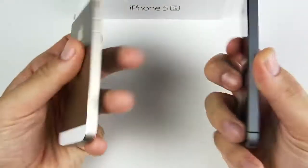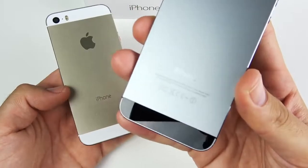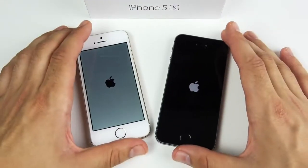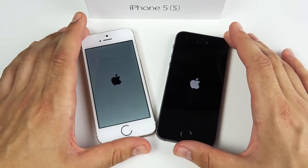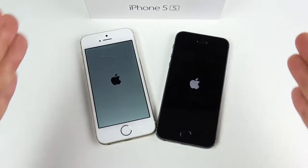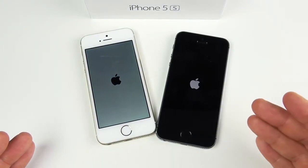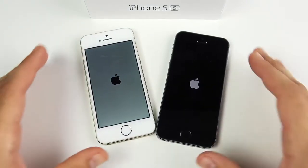Now these are 5S's. You can see no SE logo down there, and this does take a while to boot up on the 5S, so we're gonna give us a second. If it takes too long, I will speed through it. But the 5S is a 2013 smartphone. It has 1 GB of RAM. It has an Apple A7 CPU.